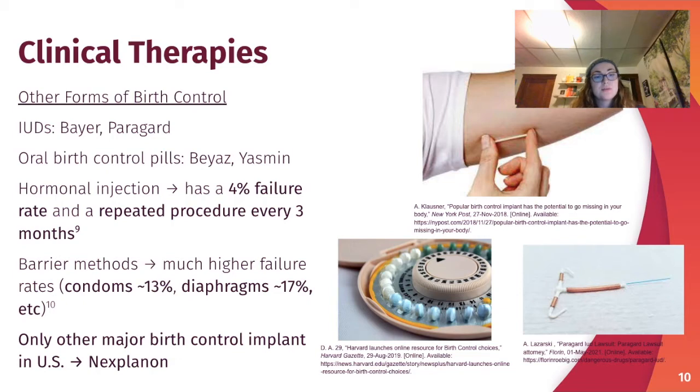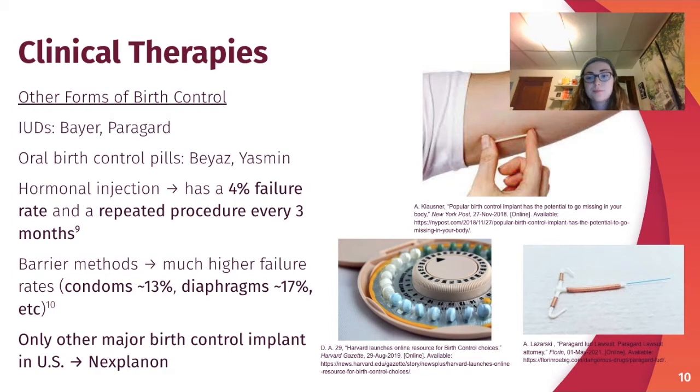For other alternatives, there are hormonal injections, which have a 4% failure rate and need to be repeated every 3 months, as well as barrier methods, which have a much higher failure rate, with condoms at about 13% and diaphragms at 17%. Permanent contraceptive methods are also an option, but not a reversible one.